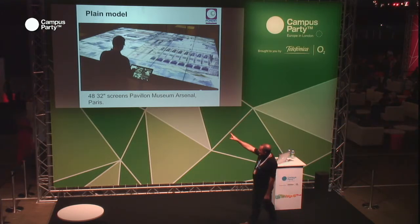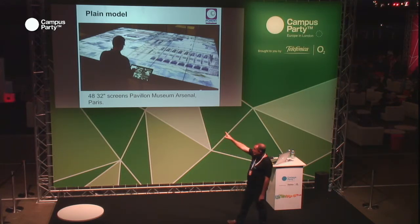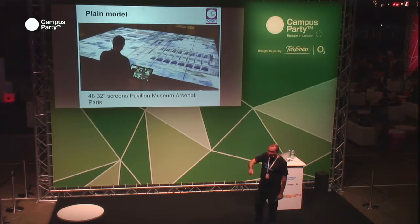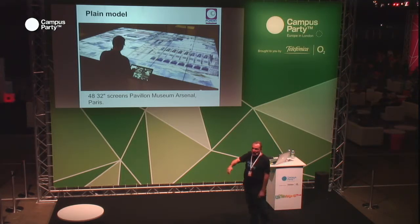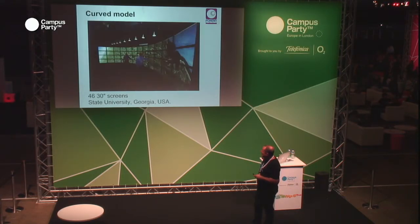What I can tell you, for example, is that sometimes we also use a touch screen. In that case, this is a touch screen. We use the Space Navigator plus a touchscreen, and you push buttons and you can go to the Eiffel Tower or the Seine or whatever in Paris or whatever in the world. We have many different interfaces to control the system.